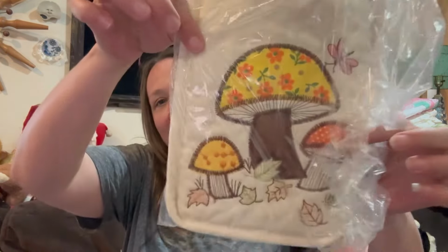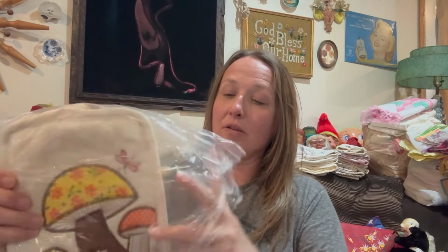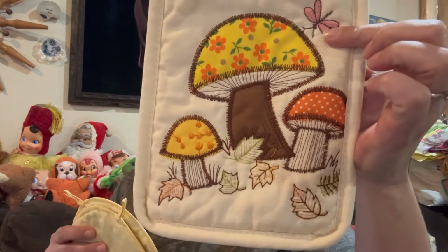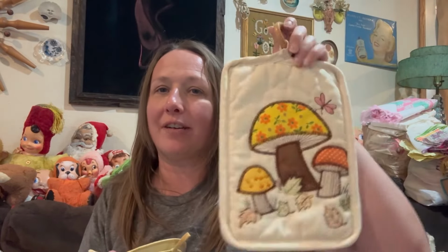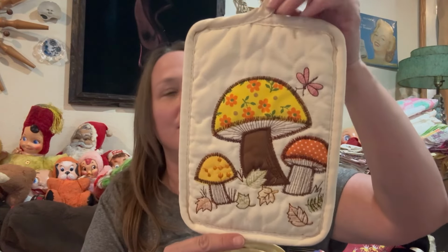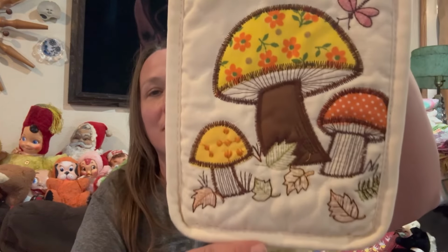Then this, I picked up the mushroom one. There's only one, I think, mushroom one in there. I think the other two are different, but there's two more in there. But there's this one, which is the reason why I picked it up, because look, it's got a little thing. You can hang it on your gallery wall in your kitchen, which, do I have a spot for it? Maybe. Do I need it? Not really, but it's really cool.